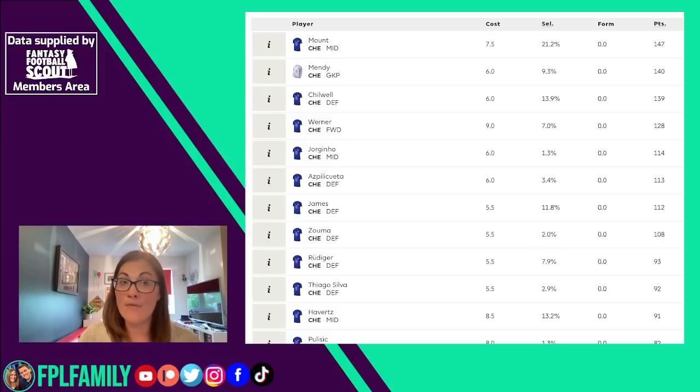You've got to pay a bit more for those guys than you do for Mason Mount, with Havertz coming in at 8.5 and Pulisic at 8. But if you have the budget to go with one of those, they could be great options. I'm not sure how much more they're worth than Mason Mount though, and at 7.5 he feels like a really, really good buy.